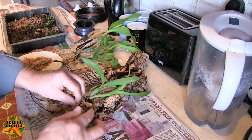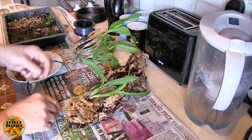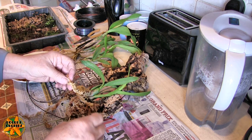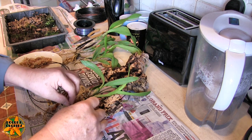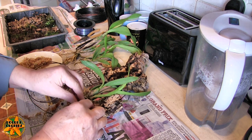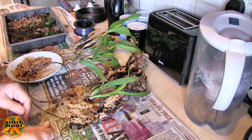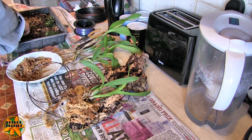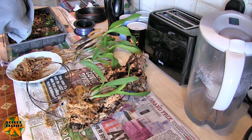There's a secondary reason for the zombie moss. It forms a good basis for the live moss to grow on, because if the live moss keeps drying out, it will die, and the zombie moss just keeps it moist that little bit longer, so the live moss gets a chance to take a hold.